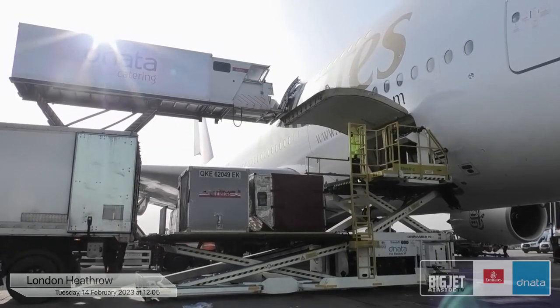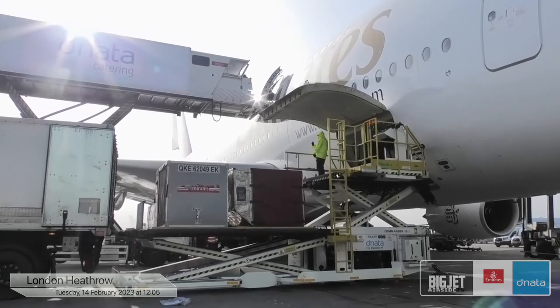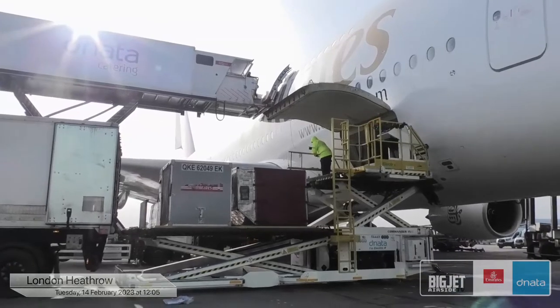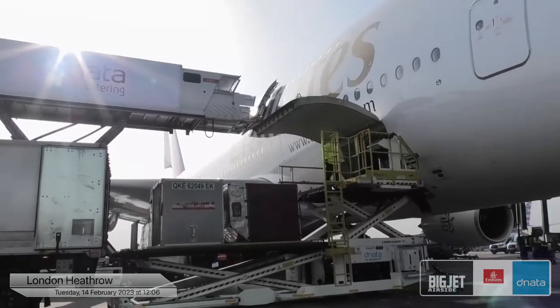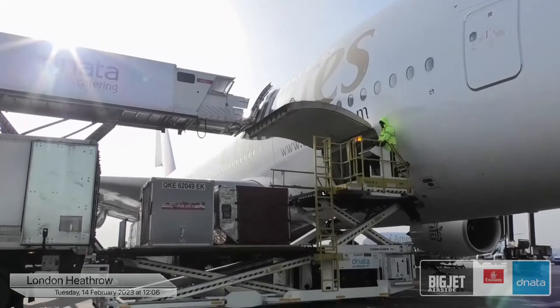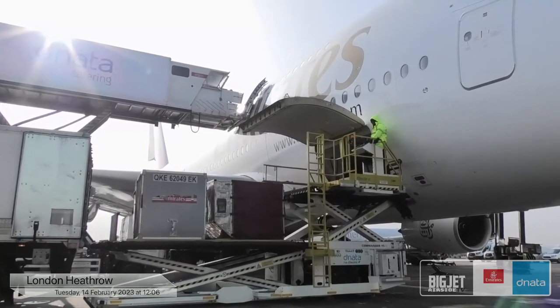And people refer to the A380 as a double-decker. Well, it's not. You can see from here, it's a triple-decker, because you've got the lower deck for the cargo and the cans. And remember, on the A380, because you've got more passengers than any other aircraft, you've got more bags, which means often you've got less room for cargo.